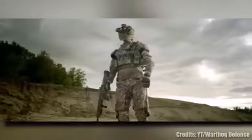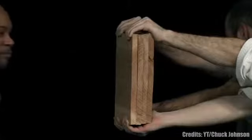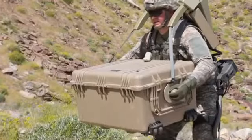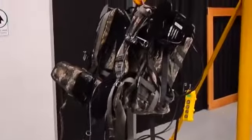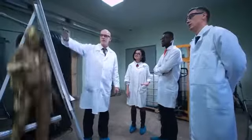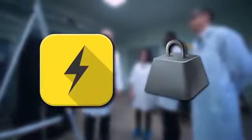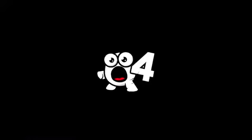So if a soldier wearing the suit lightly punches someone, the suit amplifies the strength behind it, creating a punch that can smash through wooden planks. The wearer also gains the ability to lift up rockets and rocket launchers like their shotguns. Meanwhile, the suit is still flexible enough to do push-ups in, even though push-ups aren't on my list of superpowers. Again, researchers are still trying to improve the suit's efficiency, as increased power demand might require increased weight because of its power source.